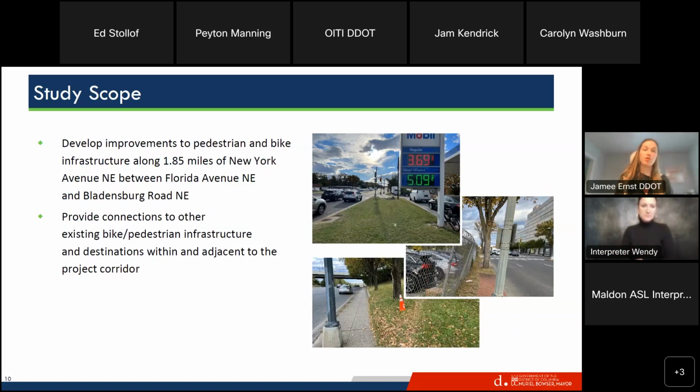So the overall goal of the study is to develop improvements to pedestrian and bike infrastructure along the 1.85 miles of New York Avenue. That infrastructure will provide connections to existing bike and pedestrian infrastructure along the corridor in order to facilitate connections to commercial, recreational, and residential destinations.